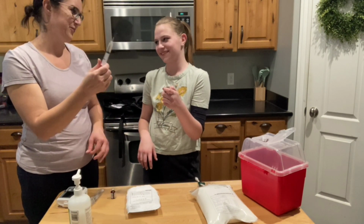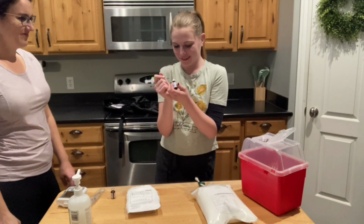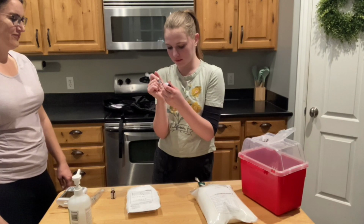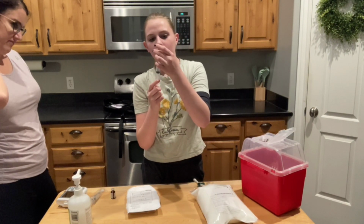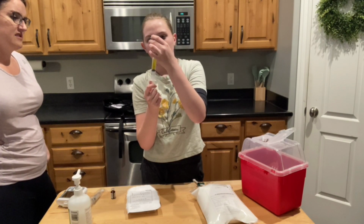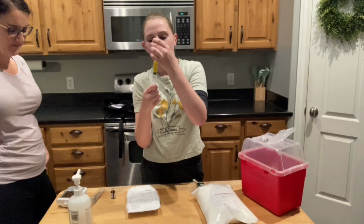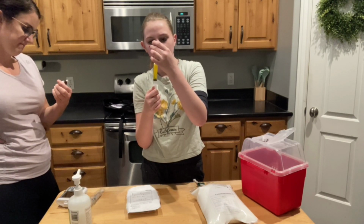Was that intentional? Sure. I definitely didn't hit my mom in the chest with that. There we go. Twist and pull down. This stuff's a lot easier. I think this is biotin. Yep.